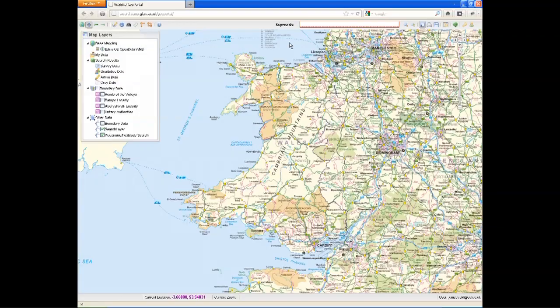We've used Unlock within the Chalice project, within the historic text mining project. We used it to align some of the historic names in the English Place Name Survey with contemporary sources, with GeoNames, and also Ordnance Survey Open Data.